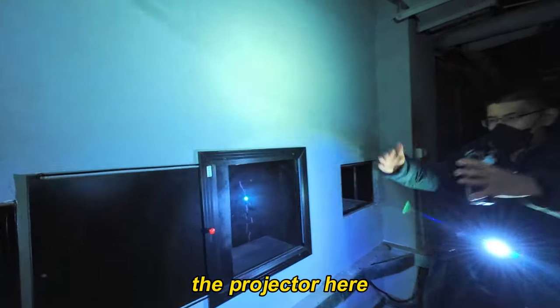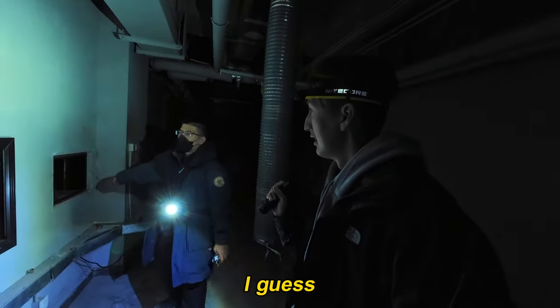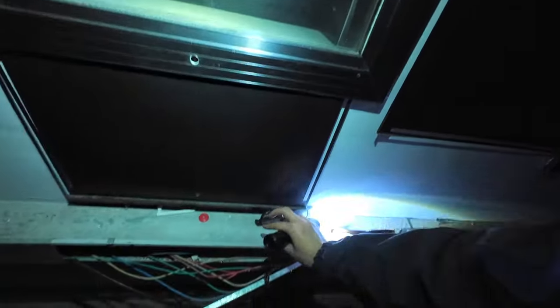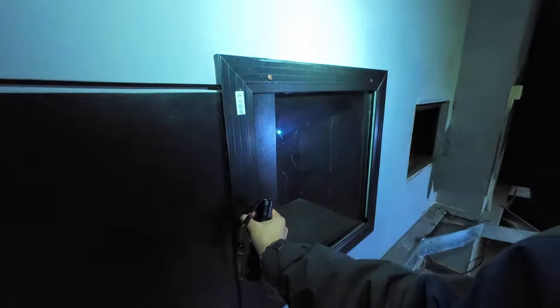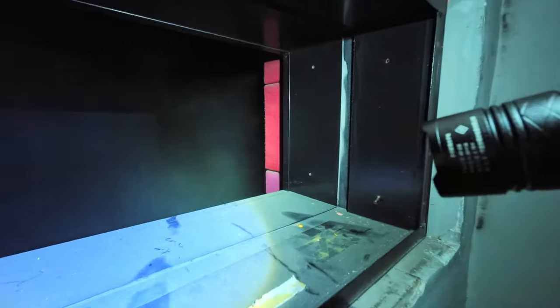Alright, so all the screens can show the movie. Projector here. Yeah, they'd have a big projector. And it might be the 3D, I guess. Yeah, like a 3D. And look, you have the 3D glasses. And then they'd open this. Will it open? No, this is for... Oh, just closing it? Yeah. Oh, okay. It's all dusty, can't even see anything.